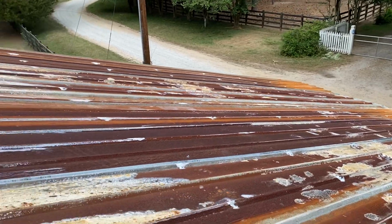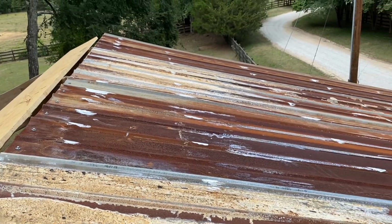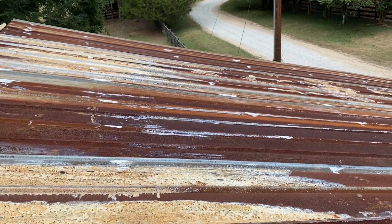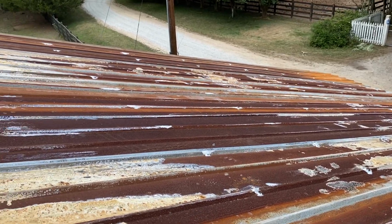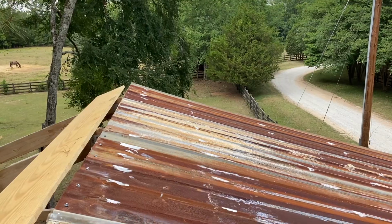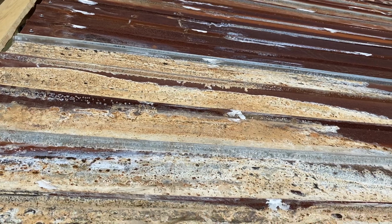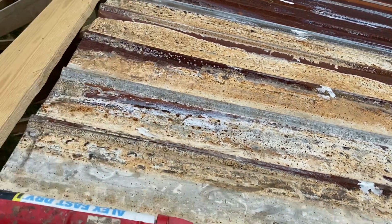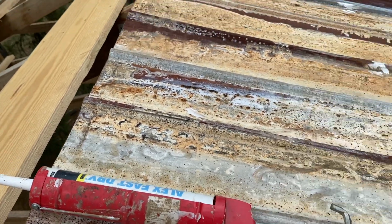Because this is all repurposed sheet metal, it's cheaper. It's also got that rust patina look. You can't buy new, you have to use old sheet metal. But what I learned from the horse barn is that because it's repurposed and old, you've got all these old nail holes. In the horse barn, I put up all the sheet metal, completed the roof first, and then went back and used an exterior grade caulk sealant to patch up the holes.